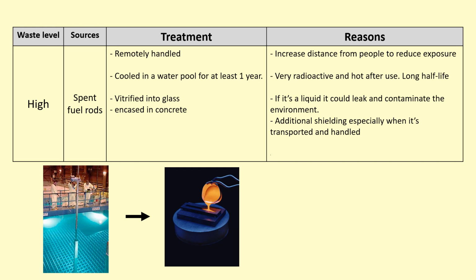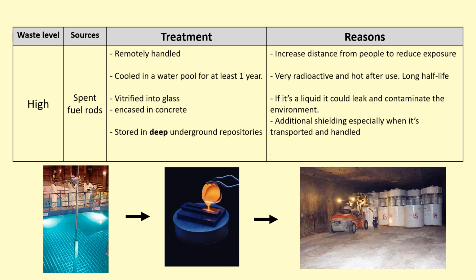And this is vitrified into encased concrete, which also provides additional shielding of the ionizing radiation when it's being transported and handled by people. They finally store it deep underground. We're talking about a couple of 100 meters or possibly even a kilometer underground. And this is obviously to minimize the exposure of people to the gamma radiation that's being emitted from the radioactive isotopes inside the fuel rod.